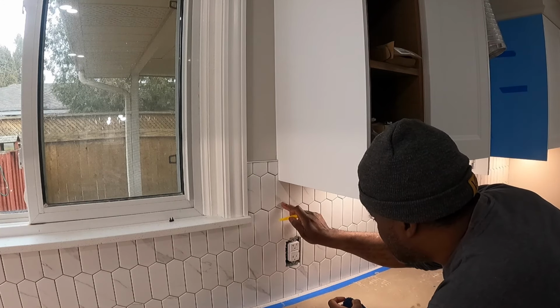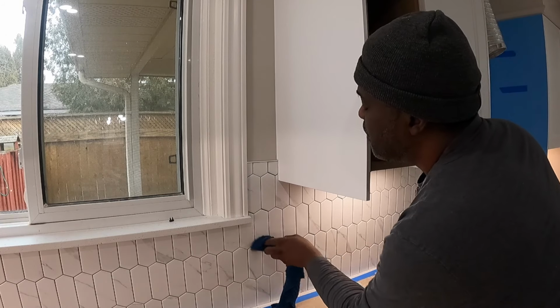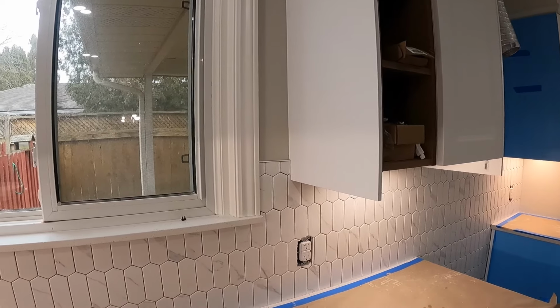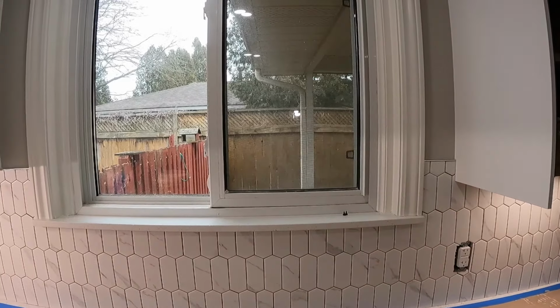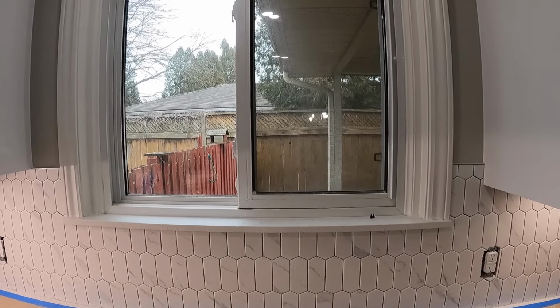Okay, that's more like it. Let's get our backsplash grouted now. Now they're even on both sides. Beauty. All right, let's grout this thing.